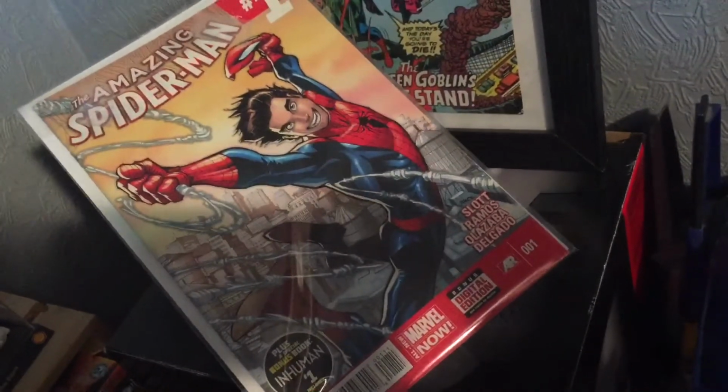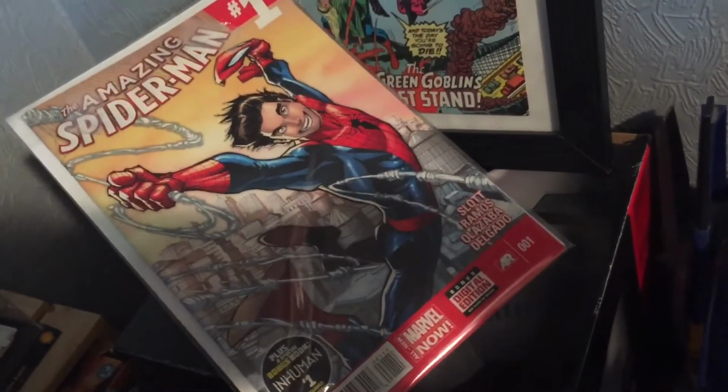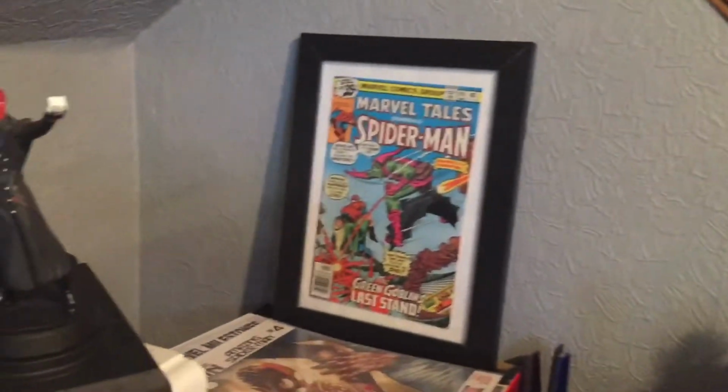I am a massive fan of the Amazing Spider-Man comics, and that cover is just wicked. I love it. So there's some of my favourite comics there, of my Marvel ones. Moving into the corner, guys, we've got some Bond films there. Well, all the Bond films. And on to my Marvel movie collection.